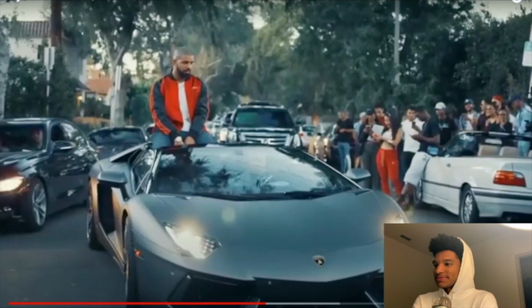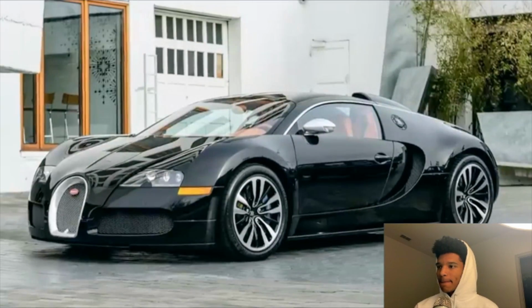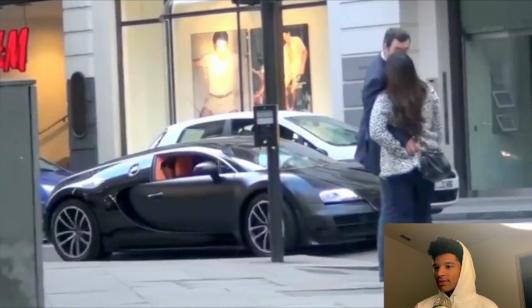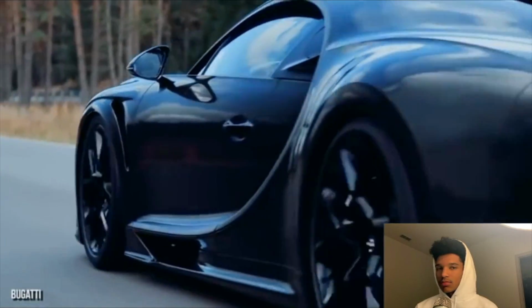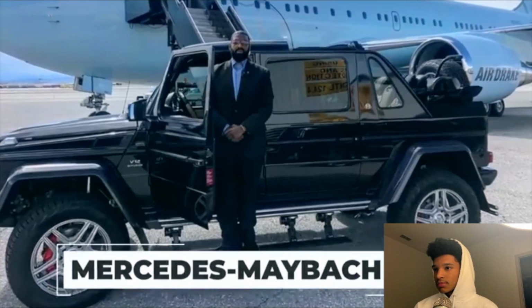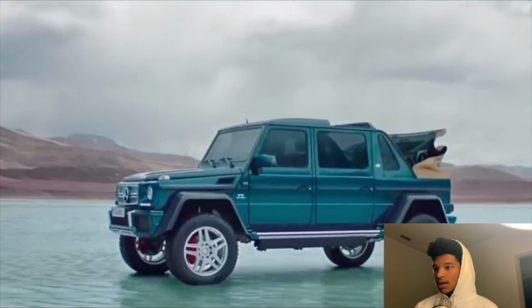When it comes to cars though, Drake is a collector. No wonder he needs so much room in his garage. One of his most impressive vehicles is a rare Bugatti Veyron Sang-Noir for $3.4 million. Only 12 were ever built. Rare vehicles seem to be a pretty big theme in Drake's car collection. He also has a Mercedes Maybach G650, of which only 99 were ever made. Drake is the only person to own one in all of North America.